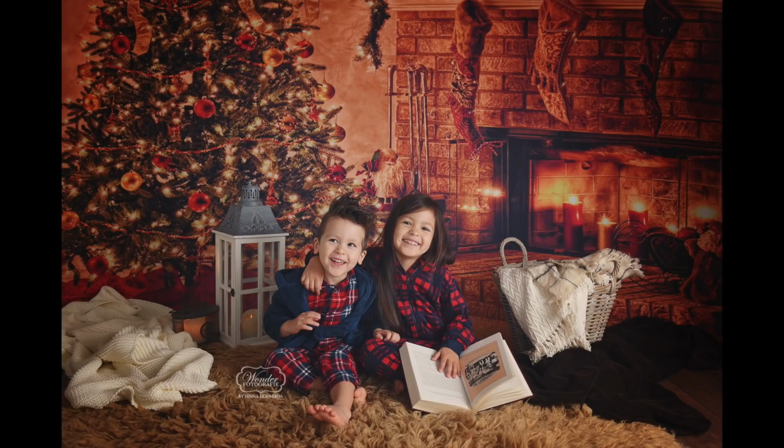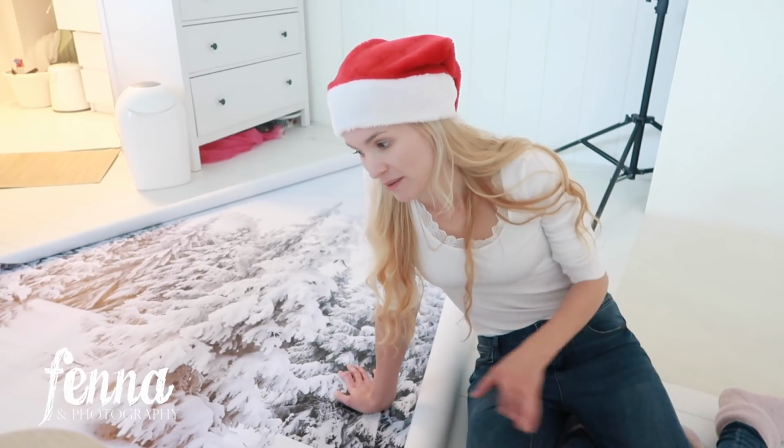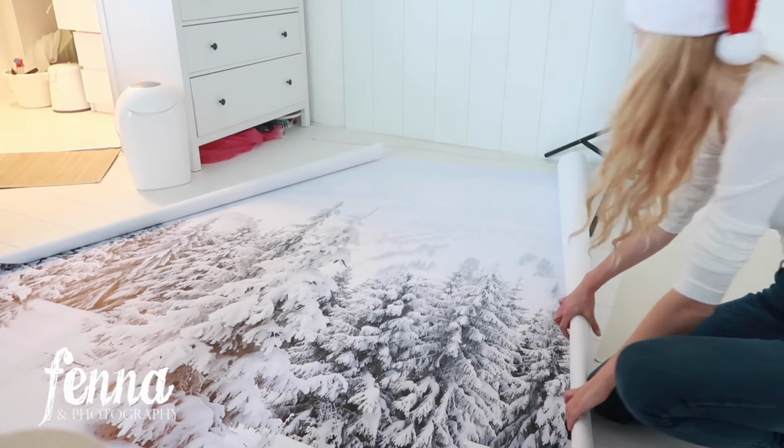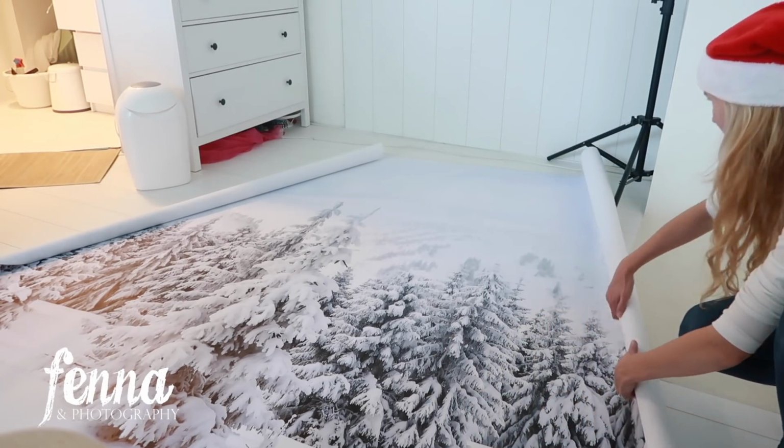But my last year's setup was with pajamas. So it's nice to do something different now. Of course I'll have some different clients, I'll have some similar clients. But then if you have pajamas like 5 years in a row, maybe it's nice to do something different. So yeah, beautiful winter wonderland.